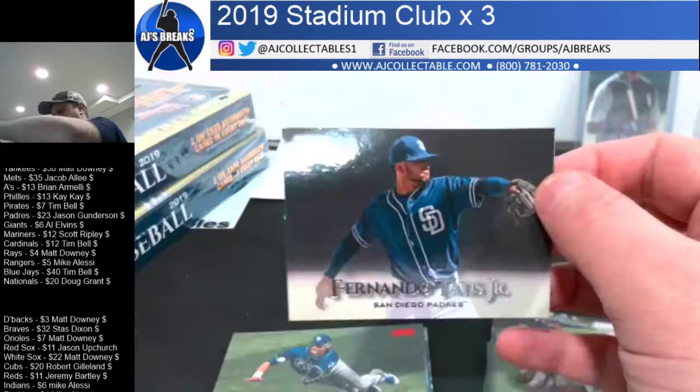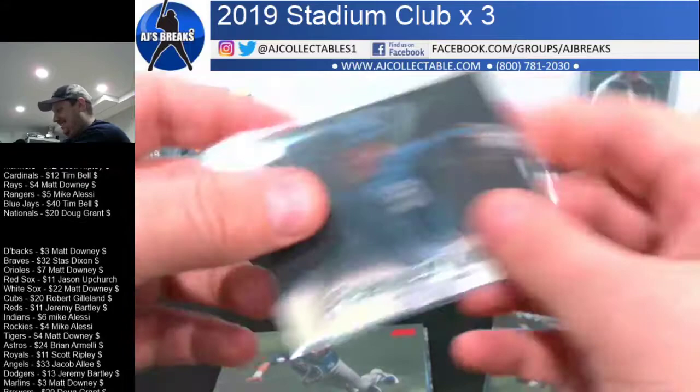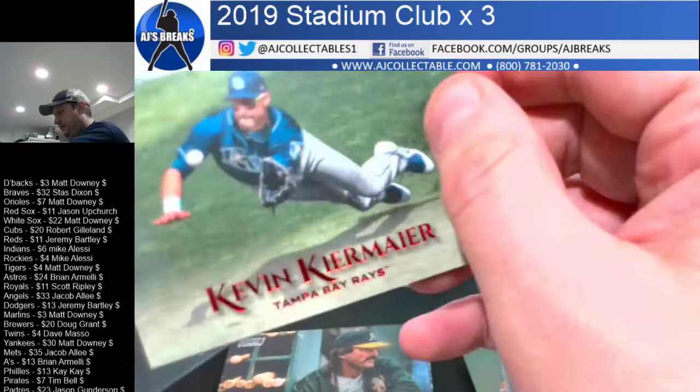Holy cats. Good enough. Got a Kevin Kiermaier red. And this Eckersley chrome.